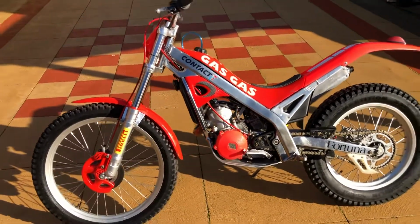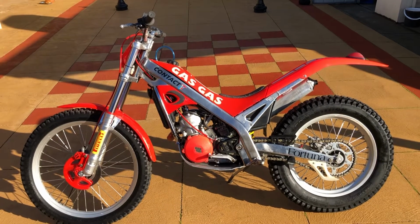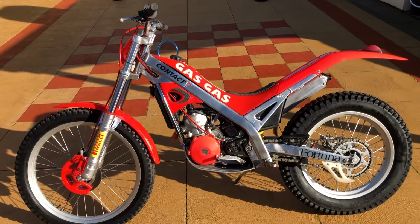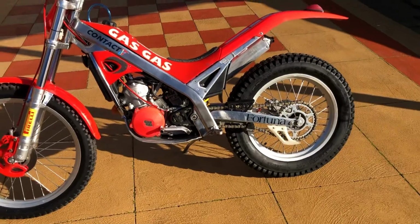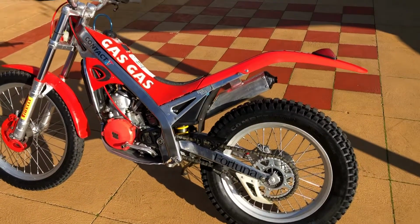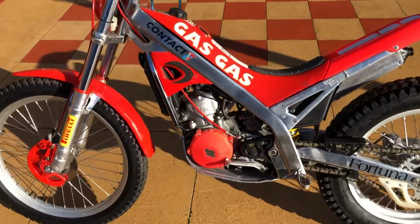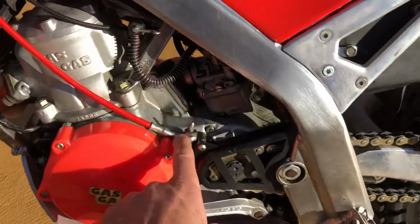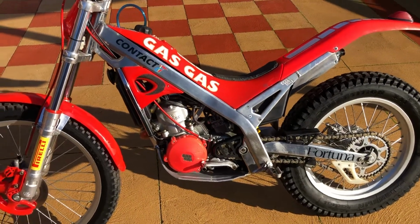And you can see the modern styling of the mid-90s trials bikes really started to look like today's motorcycles. You can see this really nice modern style and geometry type of frame, and the disc brakes front and rear, the water-cooled engine, and the monoshock rear suspension. So it's got all the modern stuff. And another good thing about it, it's got a hydraulic clutch, and this is a really soft one finger clutch. So you can see the hydraulic there, and so you don't have the cable.